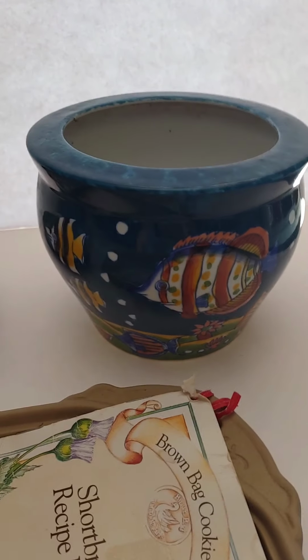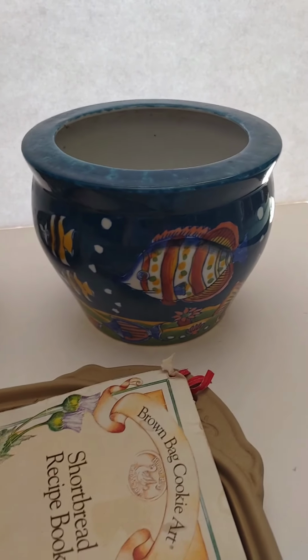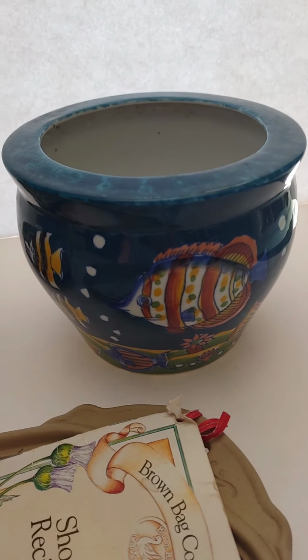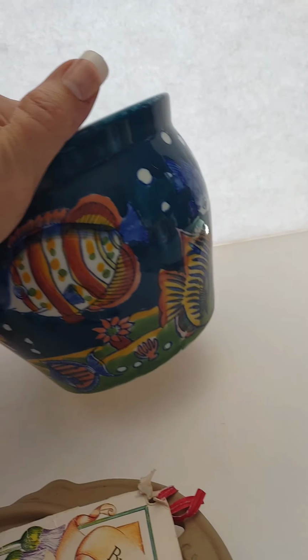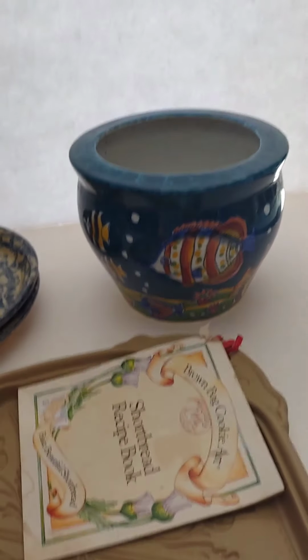And I cannot remember. I picked this up a while ago and didn't list it. And then I saw it. I was like, oh, shoot, that's sitting over there. I hadn't even listed the thing. I want to say I paid maximum $2 for that. If it had been a big one, I would have paid more. But this was a pretty small little pot, but I just love the colors on it. It's in really good shape. So overall, that's what I sold over the past couple of days.